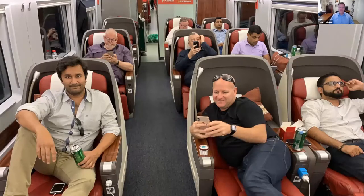We actually rode the high-speed train in China to visit Growatt. The train, one of these bullet trains, sits at about 305 kilometers an hour. And here's a photograph of the business class carriages on that train. Absolutely fantastic, fully flat lay-down beds with a bar on board, which pleased our Australian delegation no end.